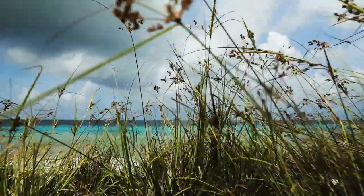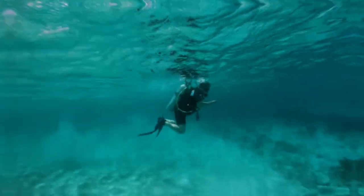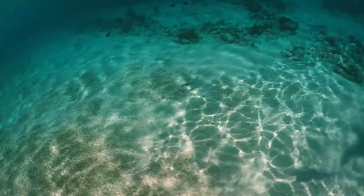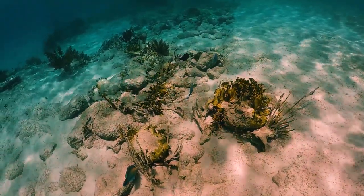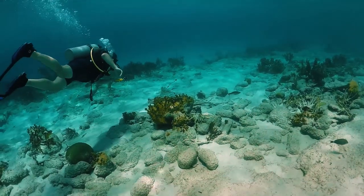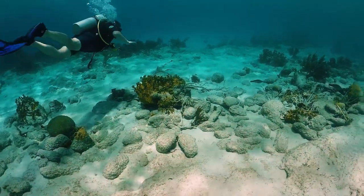Yes, the scuba diving is the real reason you come here. If you aren't a scuba diver, I can't strongly encourage you enough to get certified. You can definitely do that here on Bonaire, but I would suggest you do it where you live. And don't think that you need to be at the coast to get certified. I got certified in Greensboro, which is 3 hours from the coast.